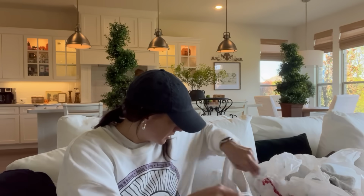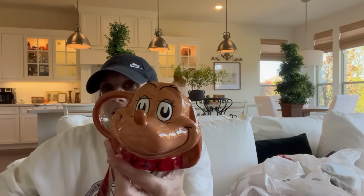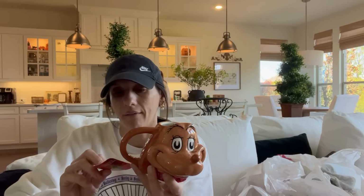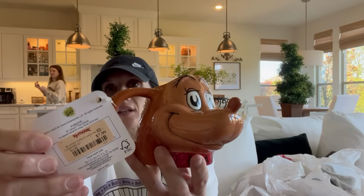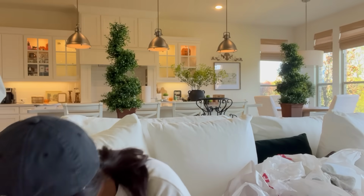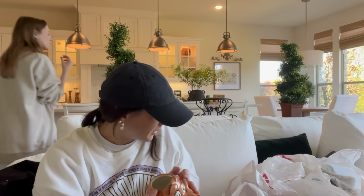Okay. Now let me show you that I did get a mug. I don't even know what to say. But it's MAXX, and the reason why we got MAXX is because we have the Grinch. So we thought it'd be cute to kind of have... $7.99. I like that it has his name, like a collar. Yeah. So, super cute. Love that.